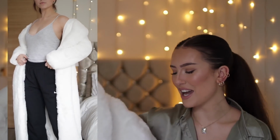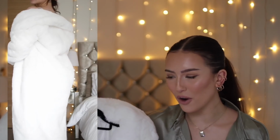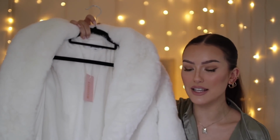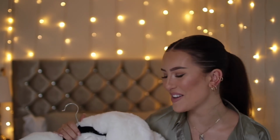So this is basically a really oversized long line faux fur white coat, and when I say it's white, it's white, because all of my other long line teddy or bear coats, all of them are cream or an off-white colour. I don't have anything that is actually pure white like this. It is so luxurious, it looks like it should be designer, I'm not even joking. Faux fur coats from MISSGUIDED in general are the best quality, I kid you not. They will last you for years and years and years, providing obviously that you look after them. But I just couldn't not have it.